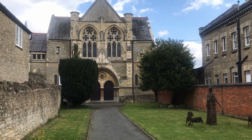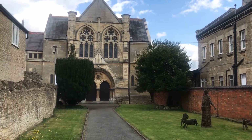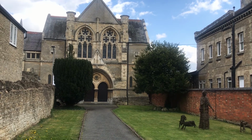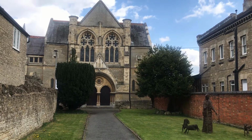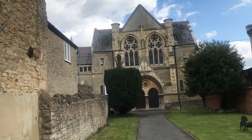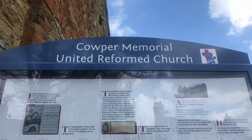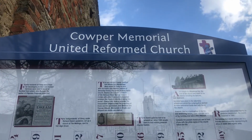Today we're in Olney, which some people pronounce Olney, as it's spelt like that. But a nice gentleman in the museum told me last year that locals pronounce it Olney. And here we're starting on the High Street at the United Reformed Church. It's spelt Cowper, but apparently pronounced Cooper.